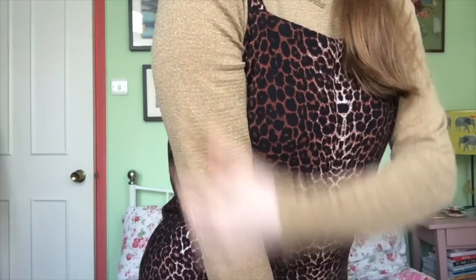This is a ready to wear polo neck top. I've had this for like 5 years and I can't get rid of it. Every time I go through my wardrobe, it's like gold and sparkly. It's from H&M literally years ago.